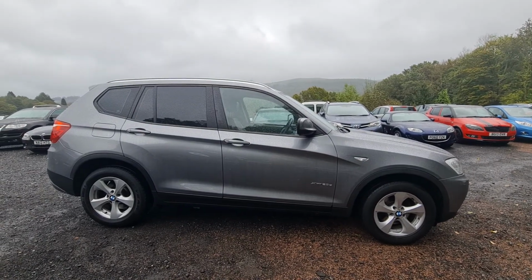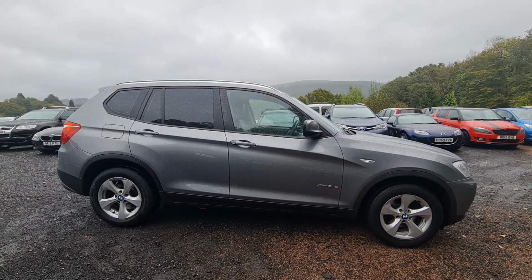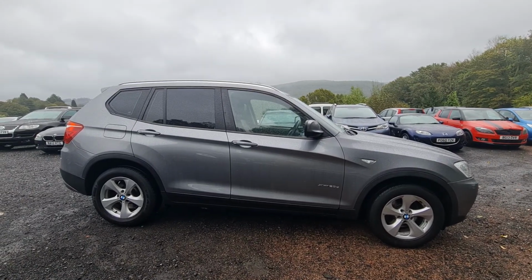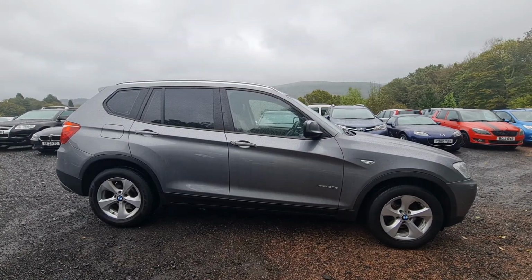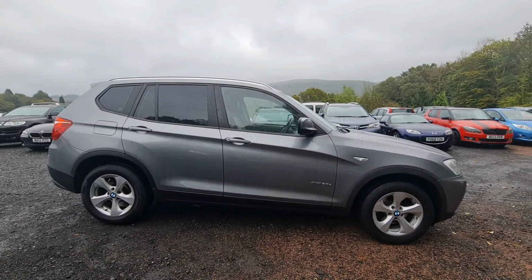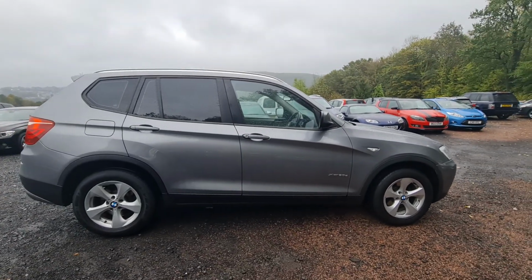There are one or two things that you need to look for on these. Just to make sure that it hasn't got a timing chain rattle is one of the main ones if you're buying a diesel. Because that is something that can set you back a lot of money, and it tends to only be a problem if the car's not been serviced properly. So make sure you buy one that's got a decent service history, like this.